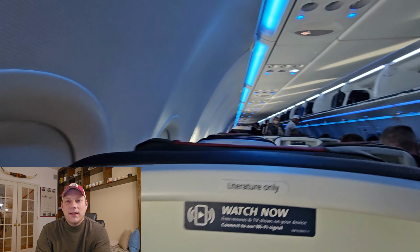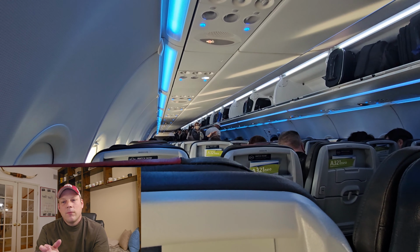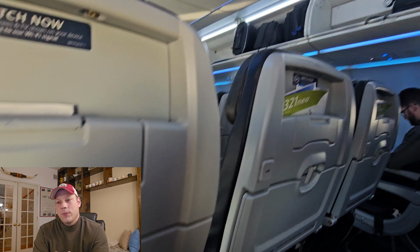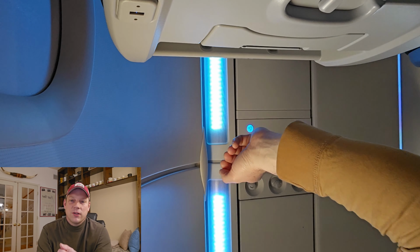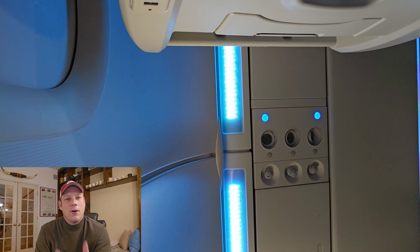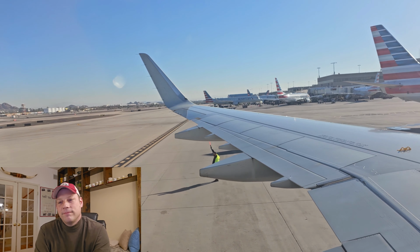I like sitting in the row right behind the wing. It seems to make for pretty good pictures. Boarding does take a while. You can see the empty seats here, but it ended up being a pretty full flight by the time everyone boarded and got sat down. Oh yeah, and the air vents, you gotta love those. You gotta turn those on, make sure air is flowing, even though it doesn't seem like much is coming out. Still good.